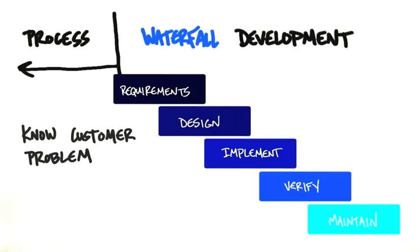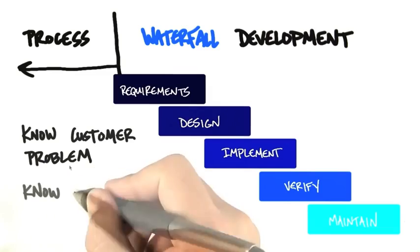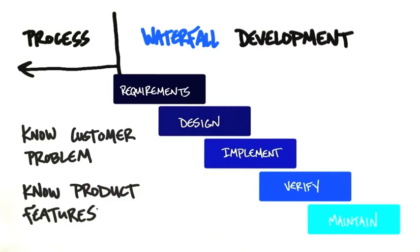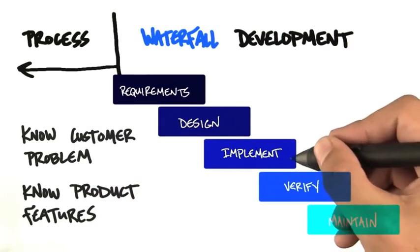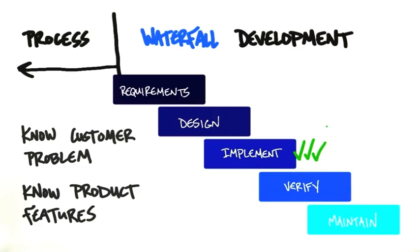But in most startups, all you have is the founder's vision. And what you tend to do in a startup is confuse a faith-based vision with customer facts about problems and needs. And what happens? The consequence of assuming you know the customer problem means you assume you know every possible feature to ship on day one. So therefore you shut the door and you start implementing.